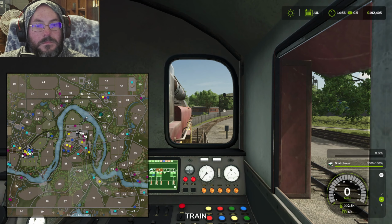So right before we reach that point, we'll be kicked out of the train, and then we just push it in. Okay, and then it'll give us a number for selling. 3,000 liters of goat cheese. We should get around $21,000 for it, depending on the price fluctuations at the time. 21,491 is what it says we'll get.